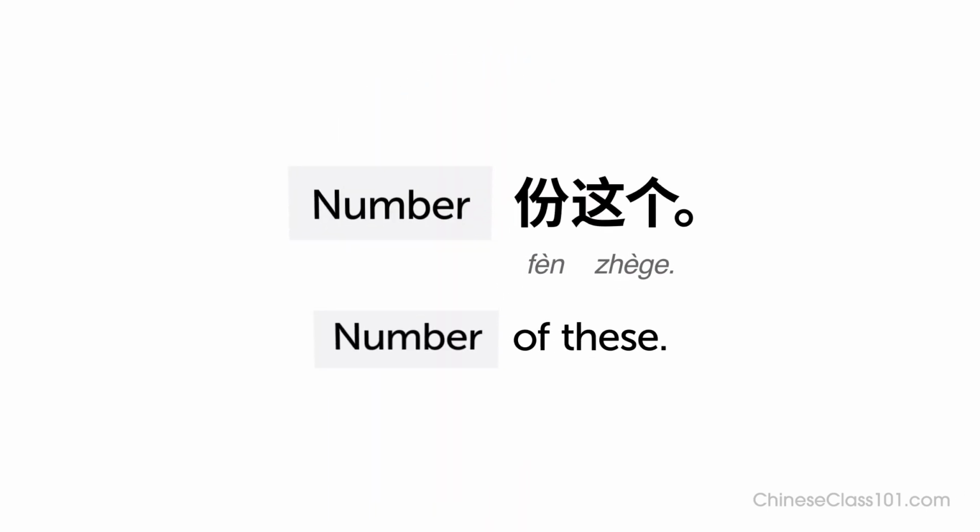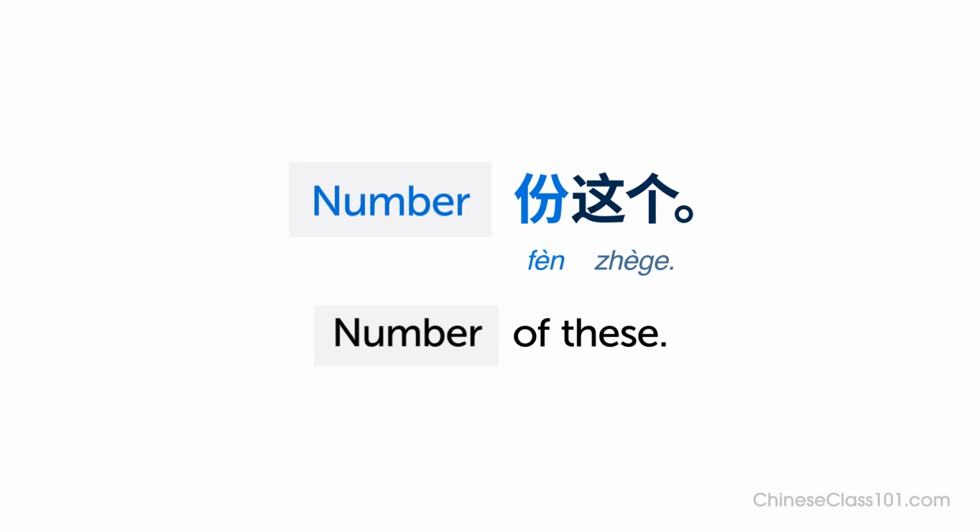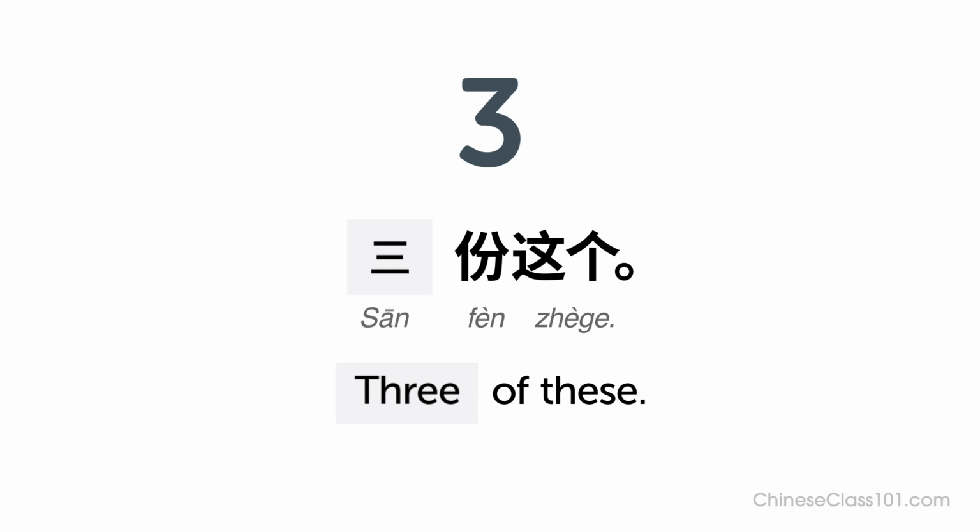The pattern is number 份这个, number of these. To use this pattern, simply replace the number placeholder with the number of items you're requesting. Imagine you'd like 3 of something you don't know the Chinese word for. 3, 三, say 3 of these. Ready? 3份这个， 3 of these.